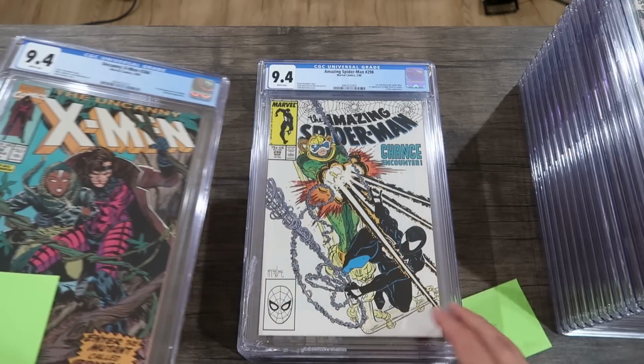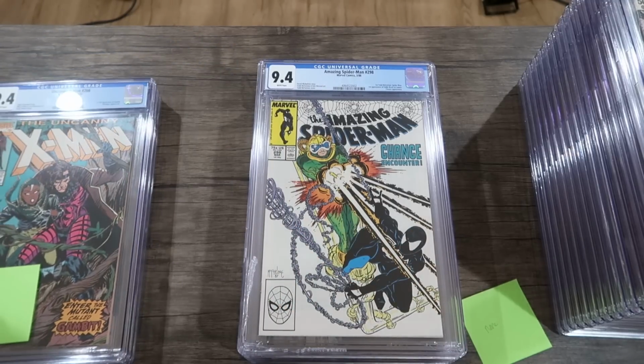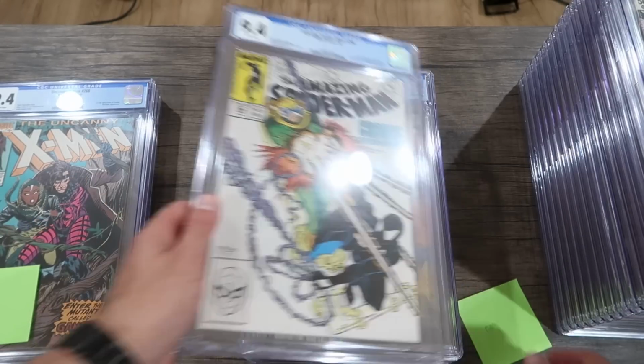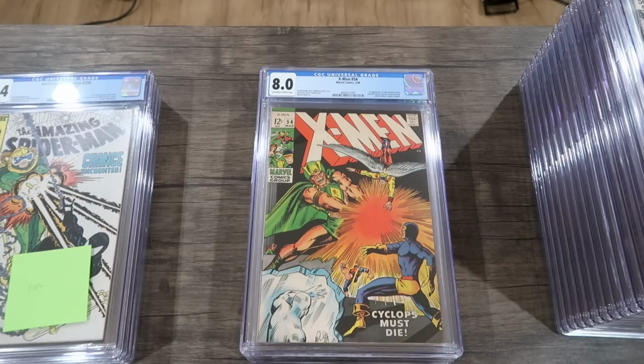versus 15 on this one. They both got 9.4 white pages. I think this one actually is a 9.4, and I think this is a gift grade for a 9.4. X-Men 54 in an 8.0.